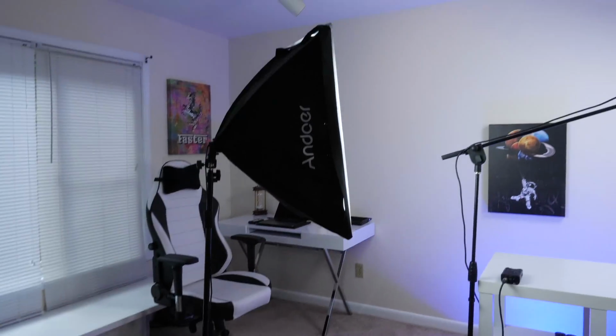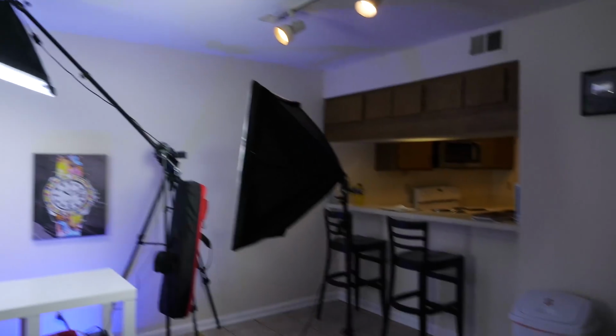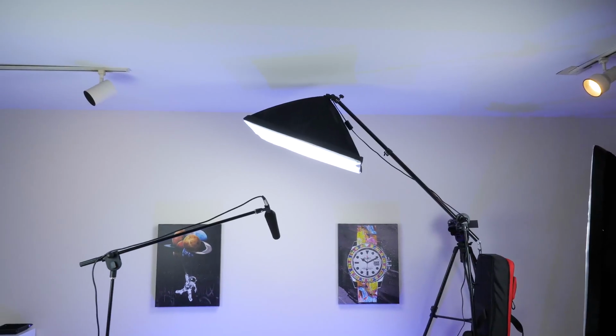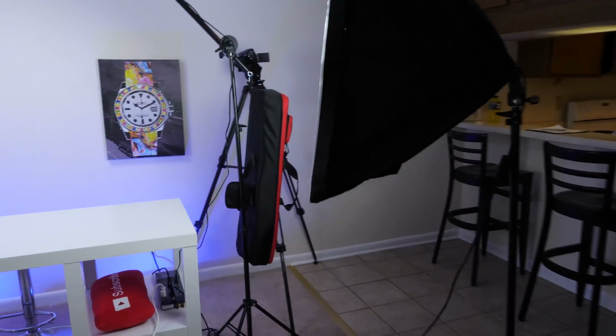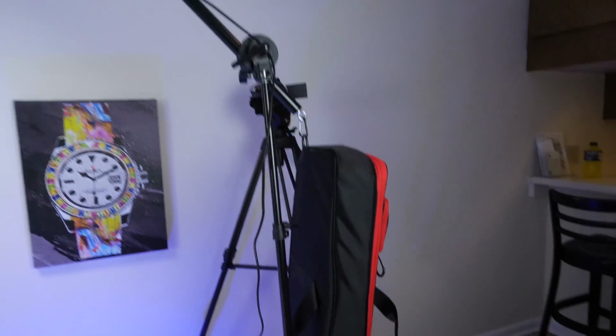In terms of lighting, these three soft boxes came in one package, and this is the first time I've ever used a hair light. I really like the effect it has on a frame or on a set, and it's currently being counterbalanced with my slider.